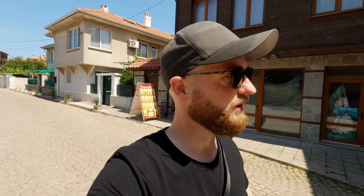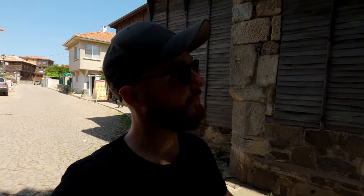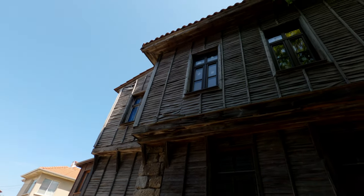So I would suggest when you come to the old town, just wander around a bit. There's not really a place that you need to go to. Just walk around in the small alleys and you always find something interesting, some beautiful spots. Good to take some Instagram shots. Look, this building here is also beautiful. This is pretty old actually. Looks pretty old.